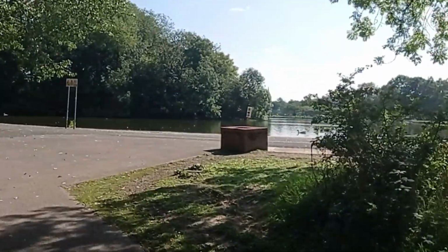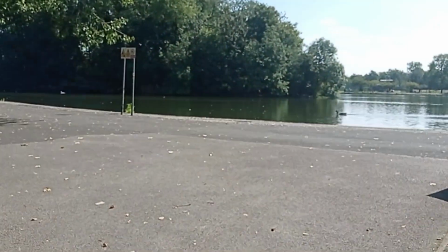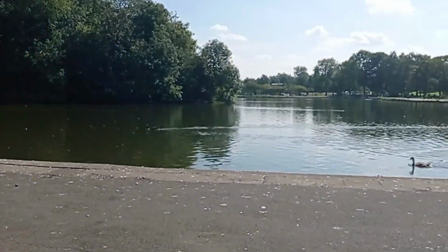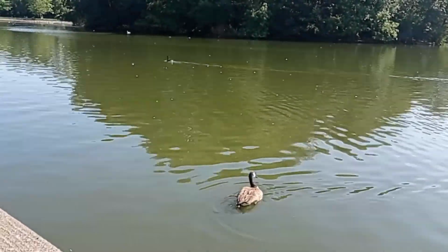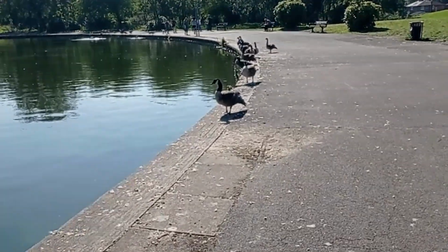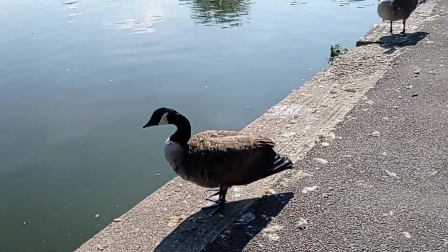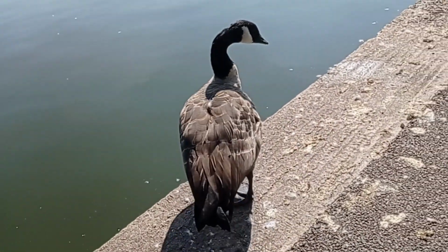So as we stroll towards the pond, it's remarkable how Platt Fields Park seamlessly blends the natural worlds with the cityscape. The contrast between the lush green surroundings and the distant city skyline reminds us that even in the midst of the urban life, there is room for nature to flourish. Look at the pond shimmering in the dappled sunlight, and the birds. It's an oasis for both wildlife and those seeking a moment of calm in the heart of Manchester.